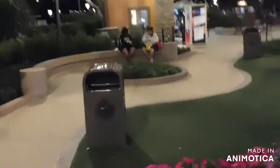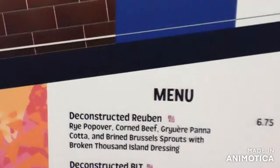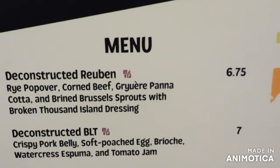Now, once we get into the World Showcase, there's two different directions you can go. Oh, I actually found one of the booths open, which I'm going to go show you the menu of now. Now we can check it out. Now go right this way here. This is the menu with the prices.